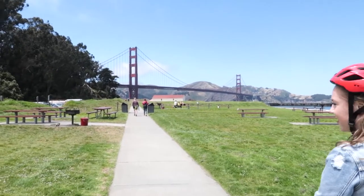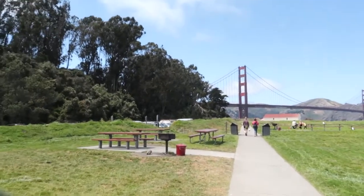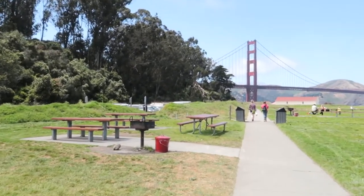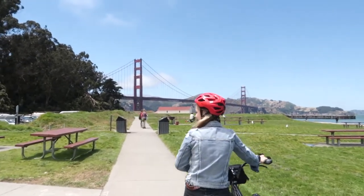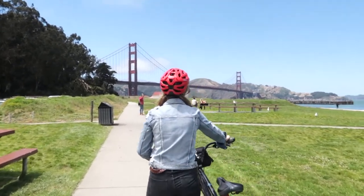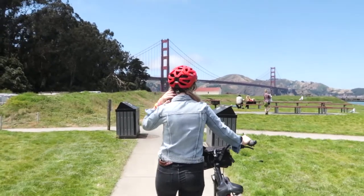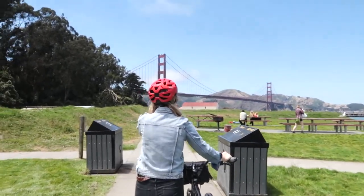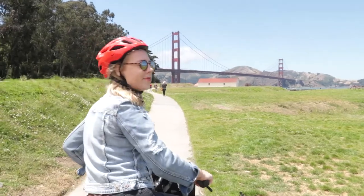Look at this view, guys. It's amazing. You can actually have barbecues here. That's such a good spot, isn't it, for a barbecue? And we still need to get onto the bridge, but we'll get there. It's been about an hour already, and we've been fighting against the wind. But it's totally worth it with these views, isn't it? Okay, guys, let's go.